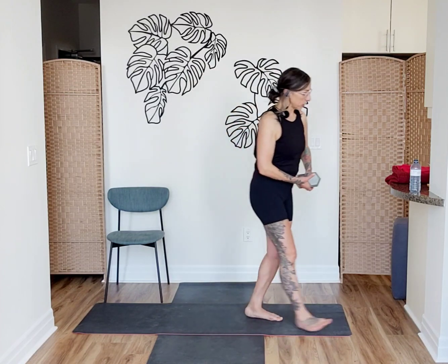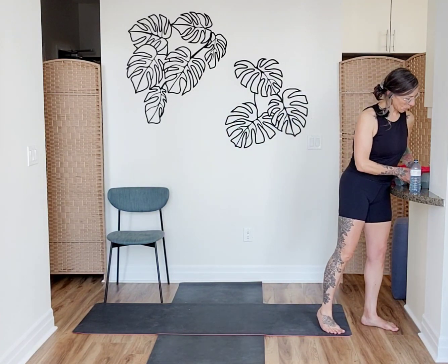Here we go. We're going to go down. Exhale. Down, bend the knees and straighten. Nice, Claire. One more time, and down and straighten. Shift the weight into your right leg. Oh, so wobbly. And come right back through center. Now we can dispose of the weight. And please grab yourself, again, a quick sip of hydration.